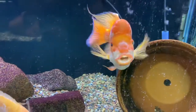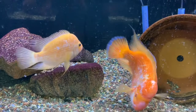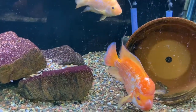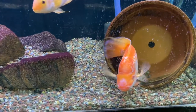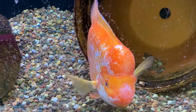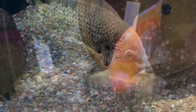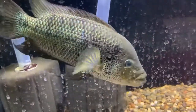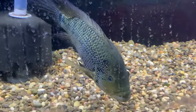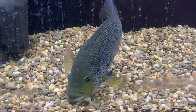That's Amphilophus citrinellus that you're looking at, or common name Midas cichlid. There's a pair in there, male and female. He's got some pretty cool orange and white creamsicle color. Pretty sought after fish. People contact me all the time wanting to buy this fish off of me. Him and his brother upstairs. That's another Rio Blanco Mota. It's a male that's about 12 inches. He killed his wife probably over a year ago now, and I've just been kind of letting him live out his life alone.